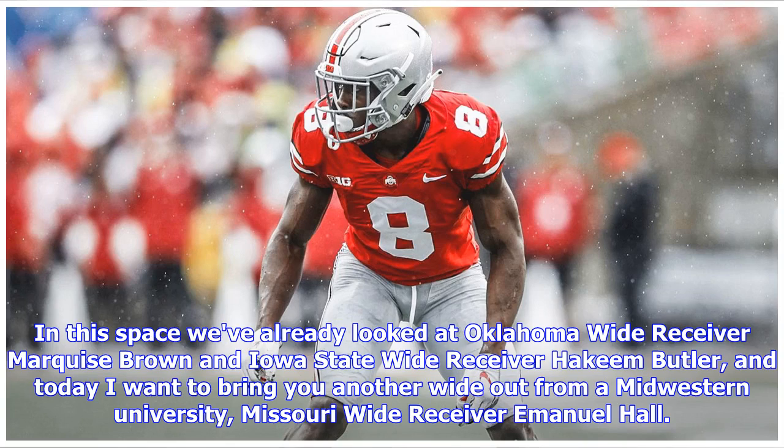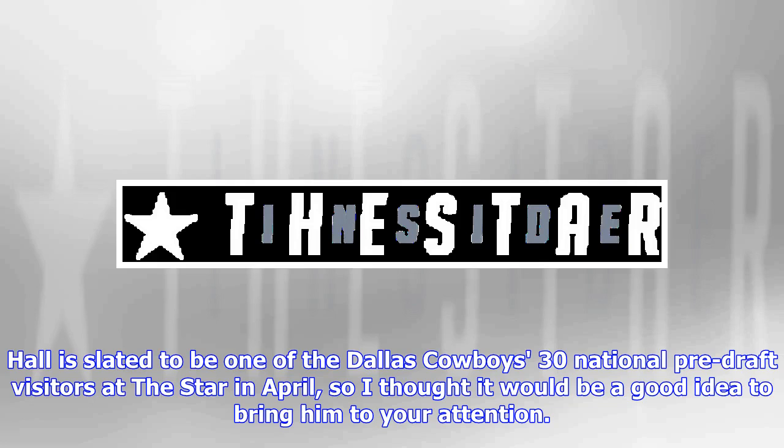In this space we've already looked at Oklahoma wide receiver Marquise Brown and Iowa State wide receiver Hakeem Butler, and today I want to bring you another wideout from a Midwestern university, Missouri wide receiver Emmanuel Hall. Hall is slated to be one of the Dallas Cowboys' 30 national pre-draft visitors at the Star in April, so I thought it would be a good idea to bring him to your attention.